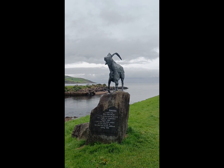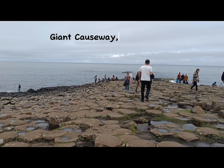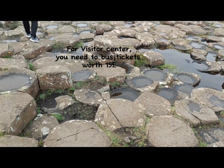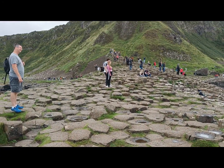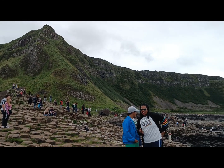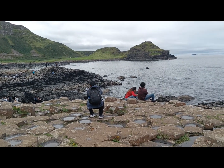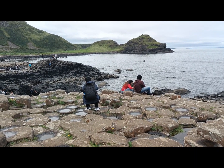So this was the last goat that was kind of murdered because of some disease that had spread there. This is my most important attraction of the tour, Giant Causeway. Our bus tour insisted we not take the visitor tickets there, because it's not worth it. They are just taking £15 to let you enter the visitor center, the cafe, and to use their washrooms and everything.